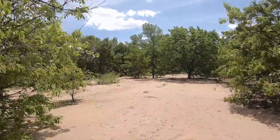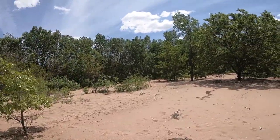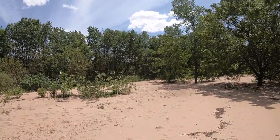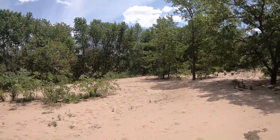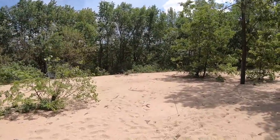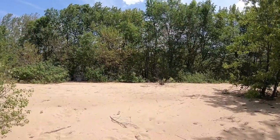Spot back here, along right here, the water's in the tree line, but maybe there's a beach that comes around that nobody's back here. Doesn't look like anybody's been walking back here. They won't complain about the drone. Oh, look, see, water's right there.